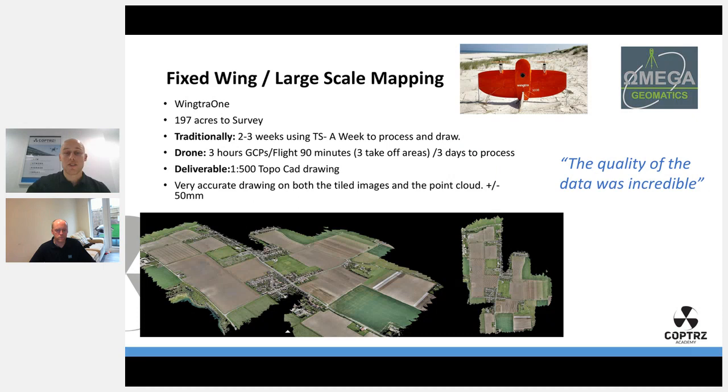And something which is also interesting is using the likes of photogrammetry, but for large scale modeling. And I know that you guys do a lot of large scale modeling, Duncan. So, I mean, this is just a quick point cloud taken from a flight with a Wingtra. But traditionally, what are you using? How are you finding it? Data processing speeds? Talk us through your workflow. That'd be really interesting to hear.